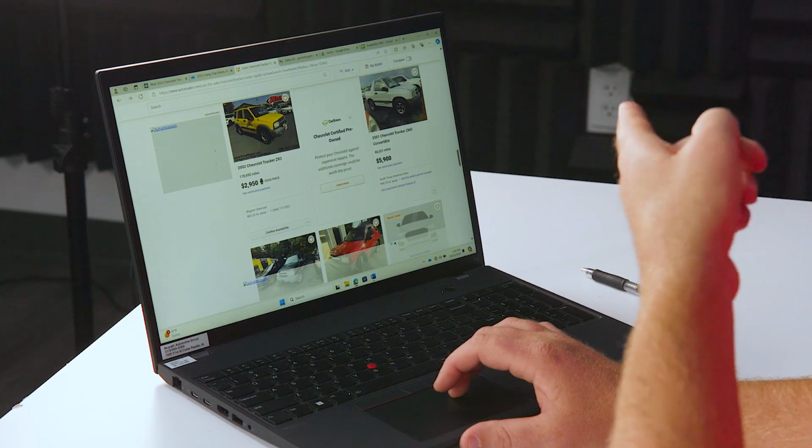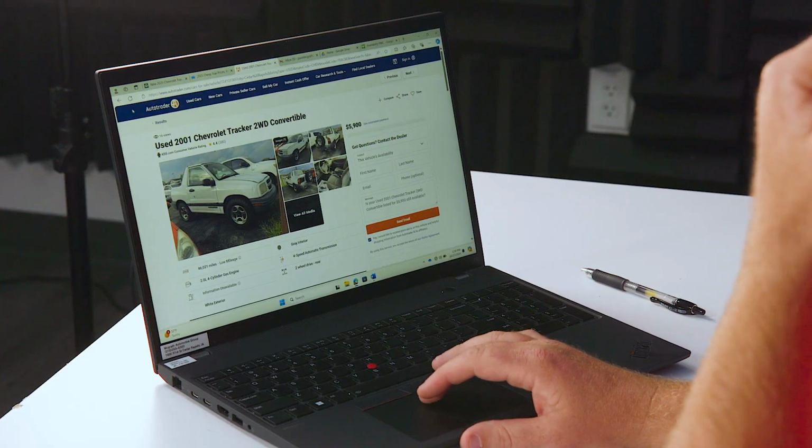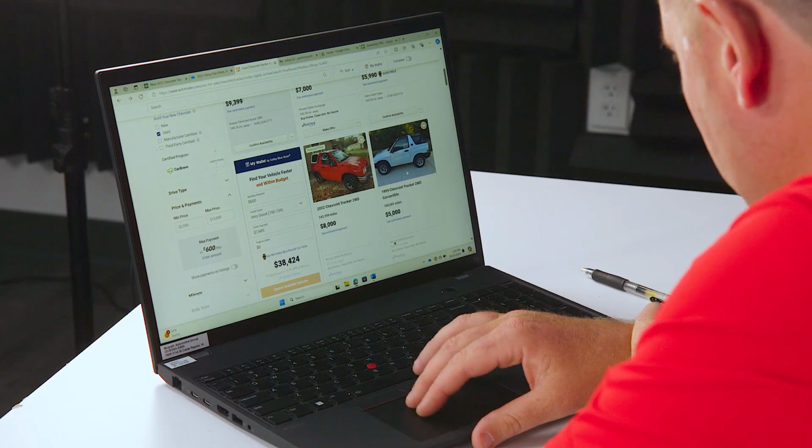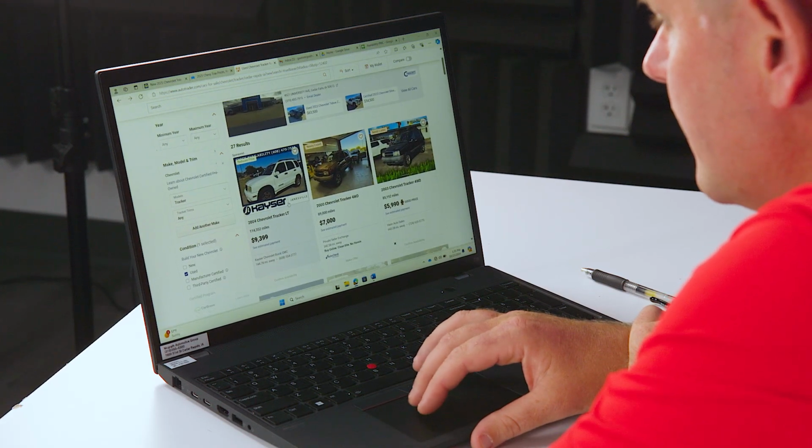I don't know. I think this white one over. Okay, so that's down in South Texas. I don't know that we want to go to South Texas, but let's try another one. There's got to be. This actually looks not too bad at all. 144 miles away, this white one for $9,300. Okay, so this is a for sale by owner. It's in Janesville. A 2000 Chevy Tracker, four-wheel drive, 89,000 miles.